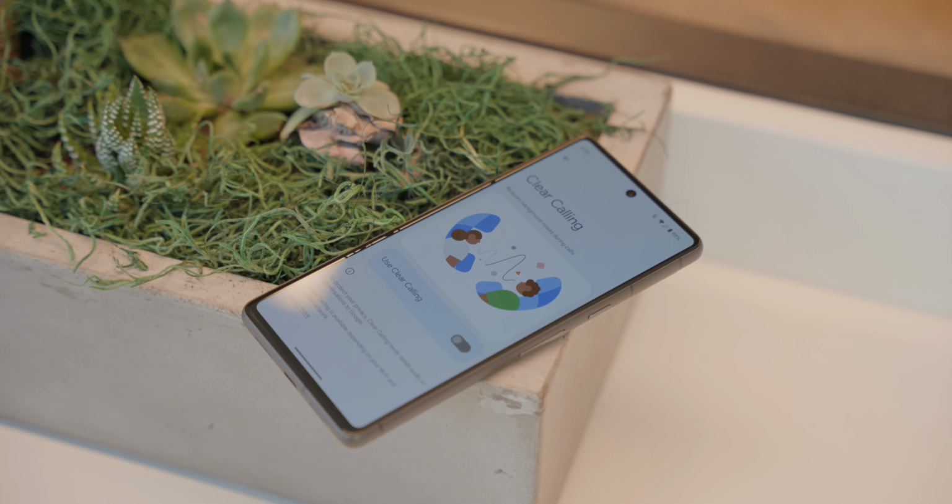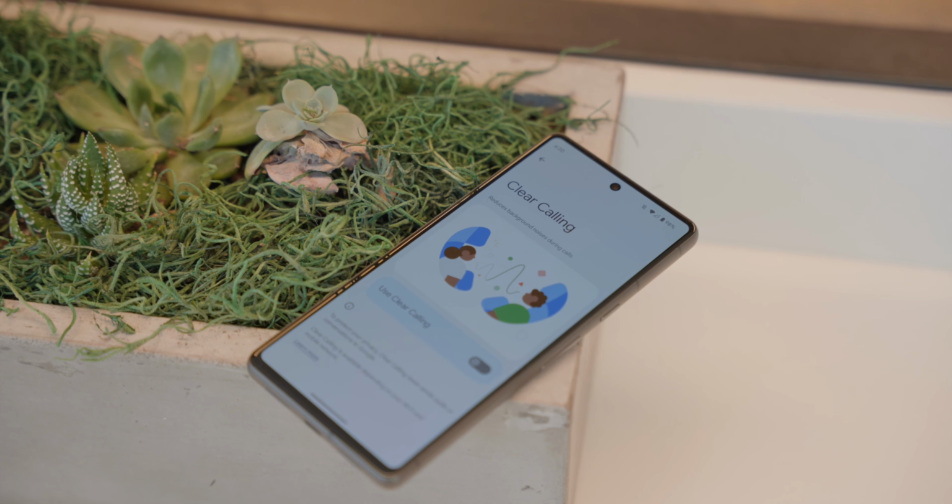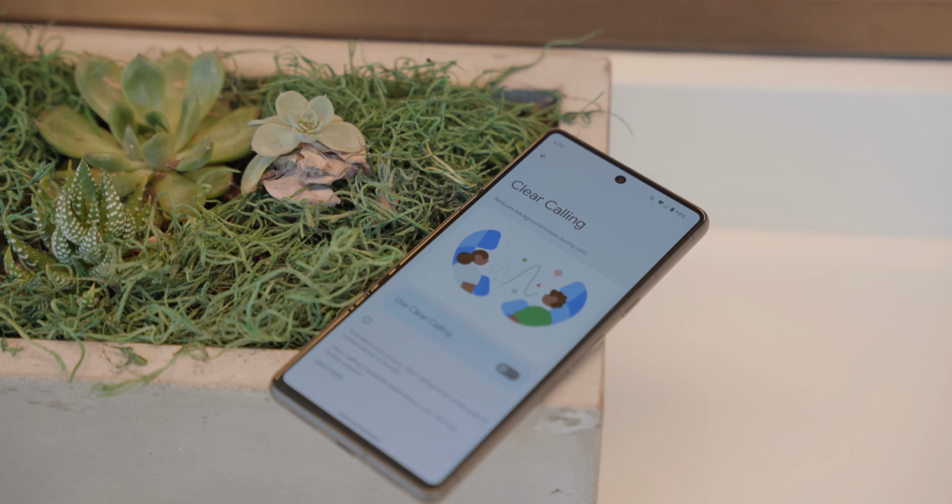And I think one of the coolest features, for phone calls at least, is Clear Calling. So now, if you have this enabled and you get a call from someone in a noisy environment, it'll actually reduce loud noises so you can hear them better. And it really depends on your connection if you can do this or not. But when you are able to, it's really nice to have.